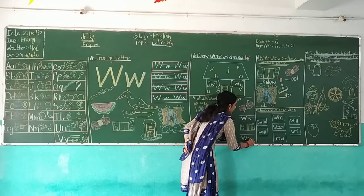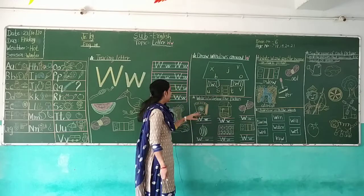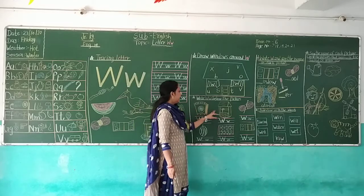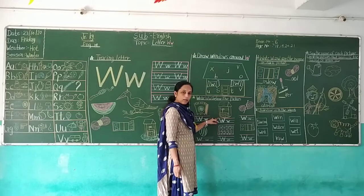Mummy W. And here we write letter baby W. Repeat again one more time. Which picture is this? Washing machine. Washing machine starts with letter W. And next, which picture is this? Bell. Bell starts with letter W.